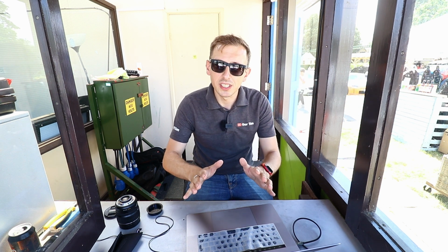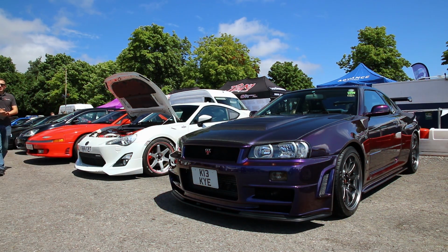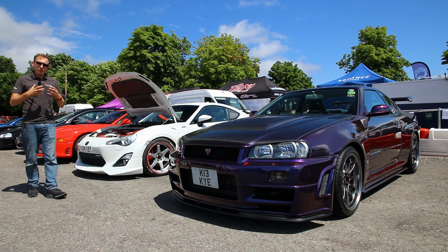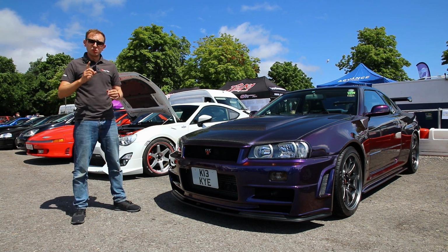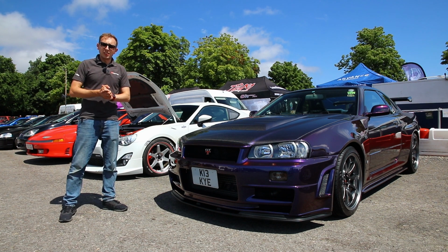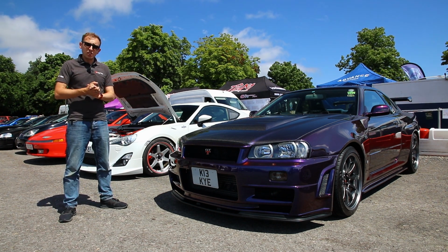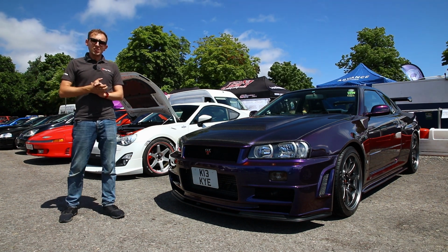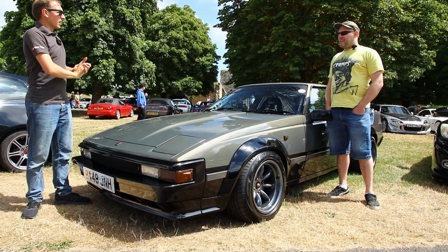The quality of the cars here this weekend was outstanding. Top work, everyone. New for 2022, I'm choosing just one vehicle from all of the cars on display at the show to be my car of the show. For Simple Jap 2022, it was near enough impossible to choose just one. There were over 1,500 cars there, and just look at the quality of the cars that turned up. But after walking around for 3 hours and filming all of the show, I finally managed to choose just one car. So my car of the show for Simple Jap 2022 is this Celica Supra, which is yours, Neil.